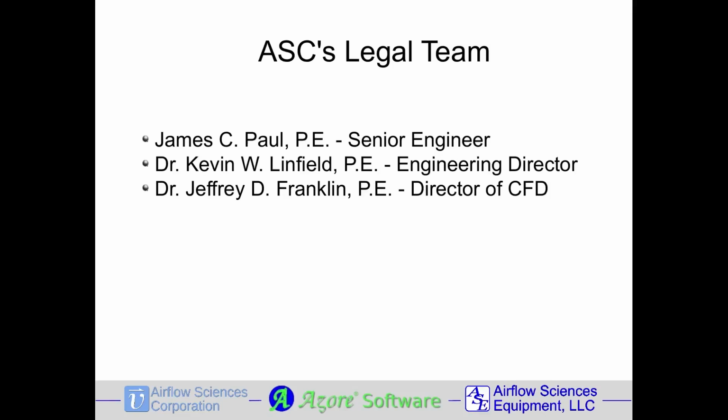In supporting this case, Airflow Sciences produced valuable scientific reports, graphics of the design modifications, and the preceding videos that showed the simulation of vapor dispersion inside the hulls. Our senior engineer, James Paul, provided expert testimony which resulted in a favorable outcome for our client.